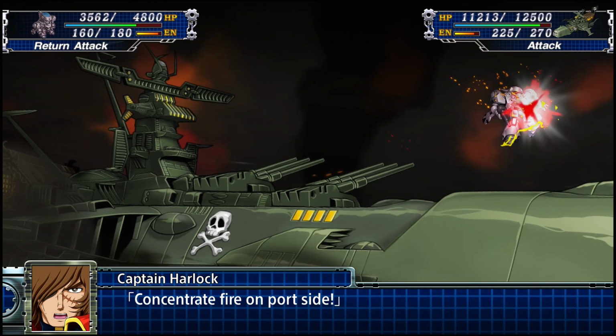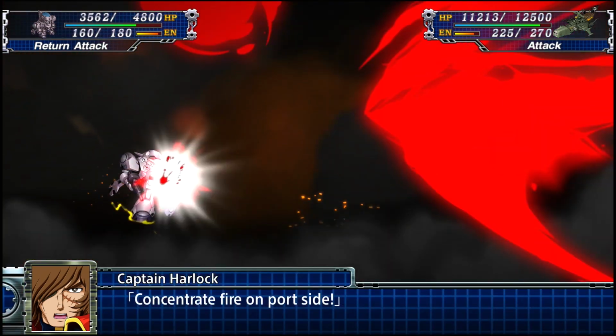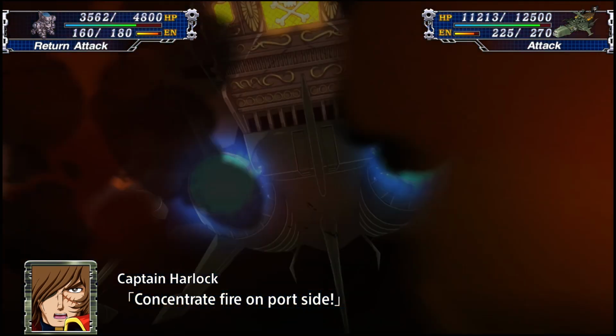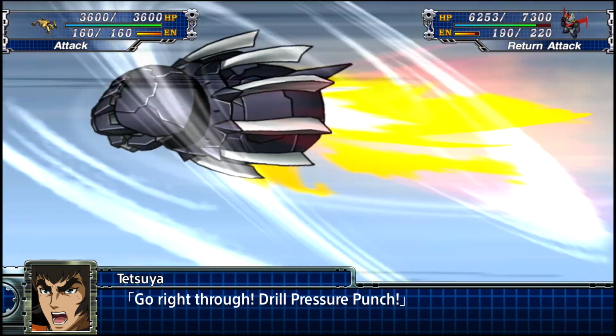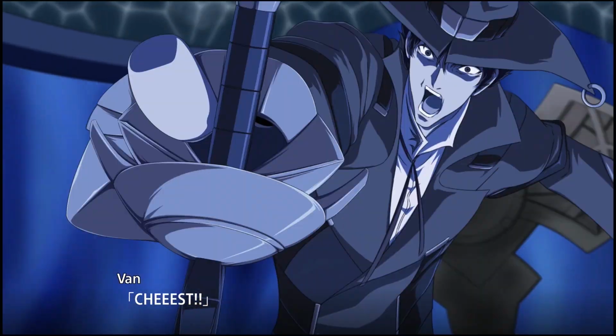True to the source material that they're borrowing from, you'll be able to control the crossover mecha units and ships and be able to launch some very fancy attacks from their respective anime series. The attacks you do are certainly neat to see the first time around, but I imagine after hours of seeing the rocket punch, you might want to skip it. Thankfully, the game features a fast forward feature in order to speed through exchanges.